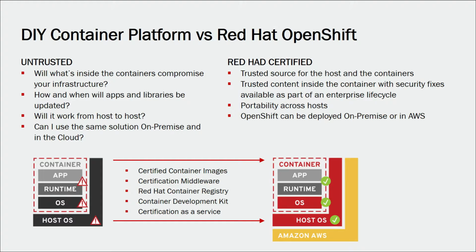Red Hat OpenShift platform has native support for Docker containers and Kubernetes orchestration. When combined with Red Hat Enterprise Linux operating system, it can support web scale and enterprise container applications from the OS to application runtimes. It's also portable across four infrastructure footprints: physical, virtual, private cloud, and Amazon Web Services.